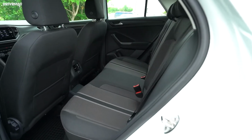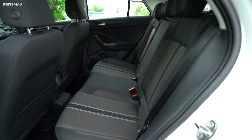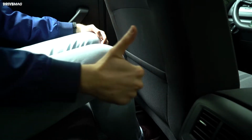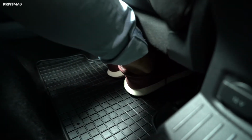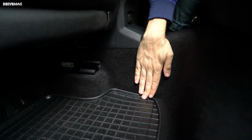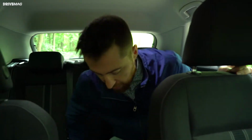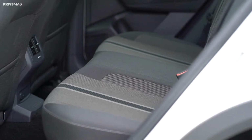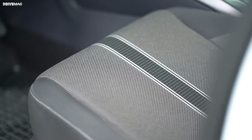Choose to sit in the back and you will be treated a lot better than up front. I have enough room for my knees. I can easily slide my feet underneath the front seat, and headroom is not bad at all. You'll want to go for a T-Roc instead of a Golf for the extra space inside.